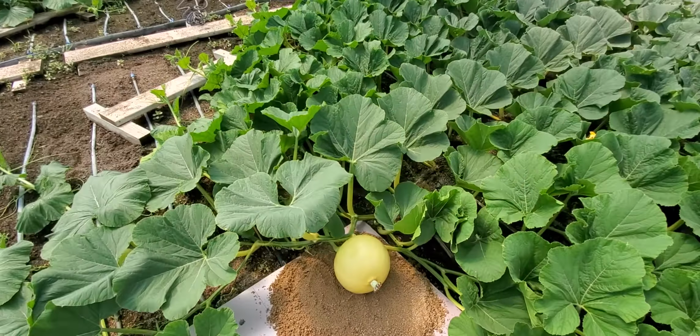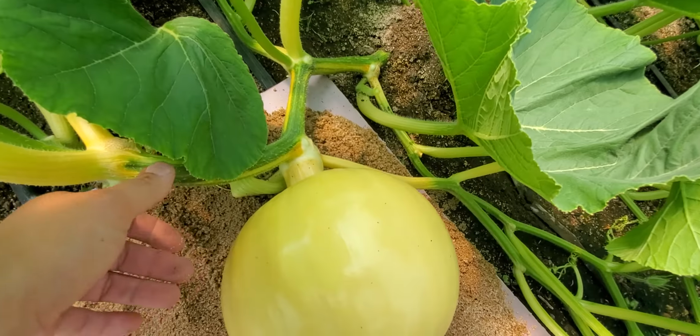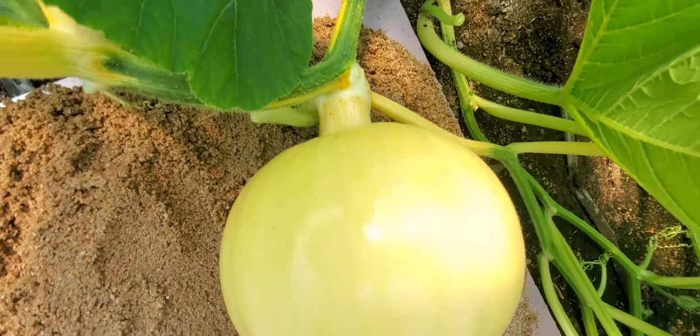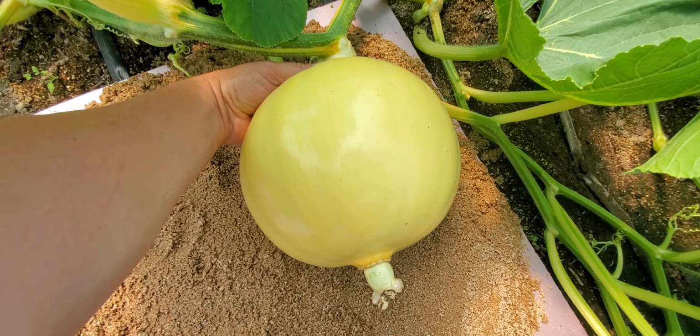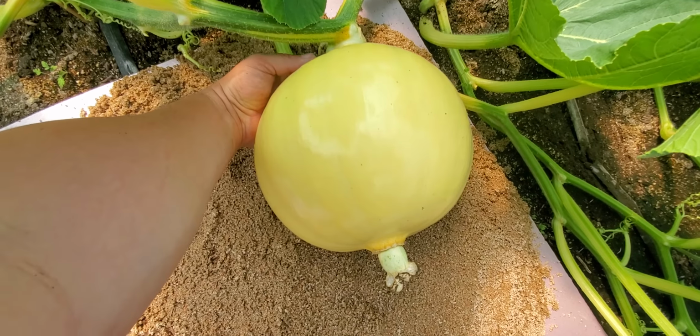2118 Baron. This is another nice round looking pumpkin. Got a really short stem on it though, that's unfortunate. But a nice round pumpkin. I've got to get my pool noodles out here. I want to lift this up so it's not going nose down.